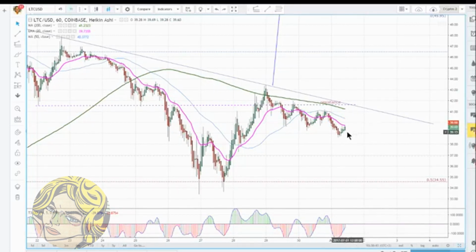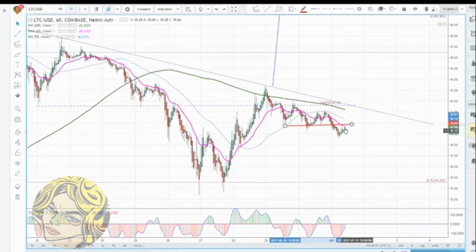So we're going to keep going lower, if so, this is where we're going to do it. So these are the previous lows. This is resistance. This is the 20 moving average here. This is the center line we're about to come back and check.